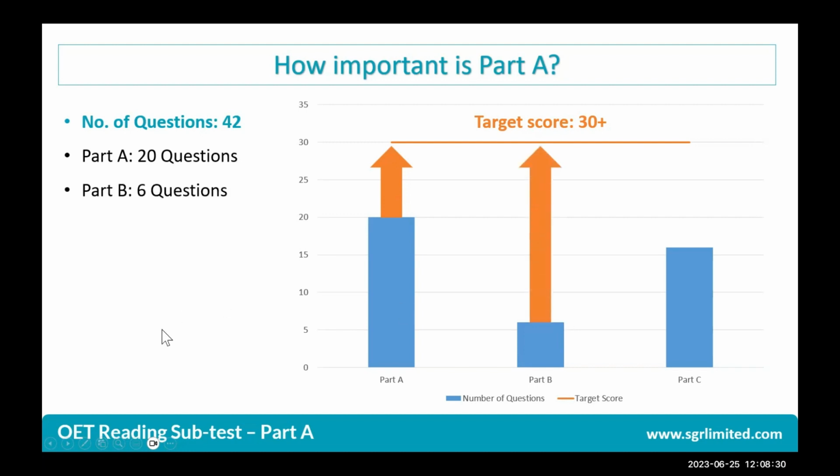Part B, there are only 6 questions, which means it will take you a long time, even if you perfect the 6 questions in here. So even if you got 6 out of 6, if part A is low and part C is low, we're still going to have issues because it is very far away from your 30. So apart from your part A, the other one that has quite a lot of questions is your part C. So there's 16 questions in there, or only 4 questions lower than part A. So this becomes our priority. This is our second priority, and this becomes our third priority in terms of number.